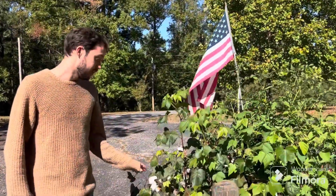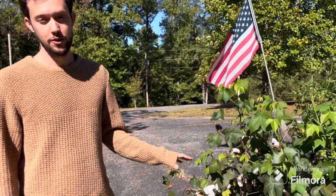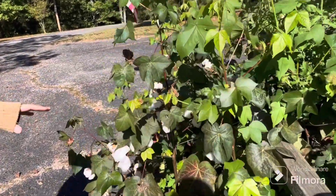Here you can see that they were growing cotton. Both my grandfather and my grandmother had to pick a lot of cotton in their youth. I'm pretty sure that both of their parents were cotton farmers at some point or another.